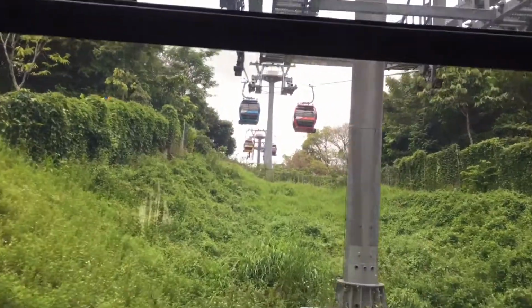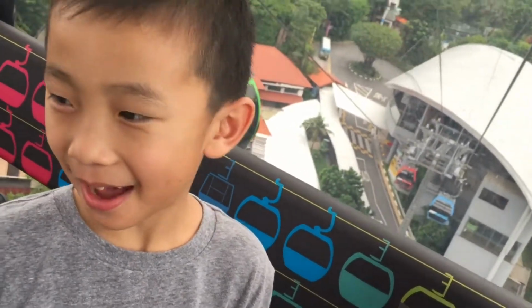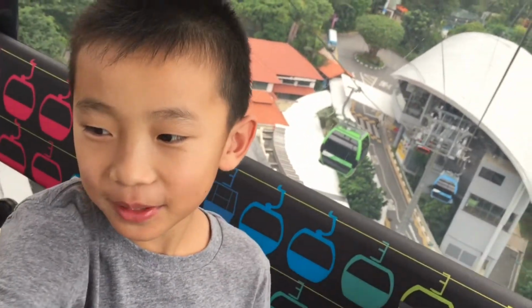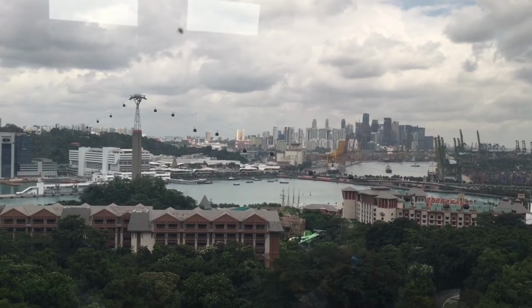We're going to soar through the sky on the most scenic highway in Singapore. How come Los Angeles doesn't have this? This is the coolest thing ever. You can just ride it. It could be the blue line. You can see downtown from here.